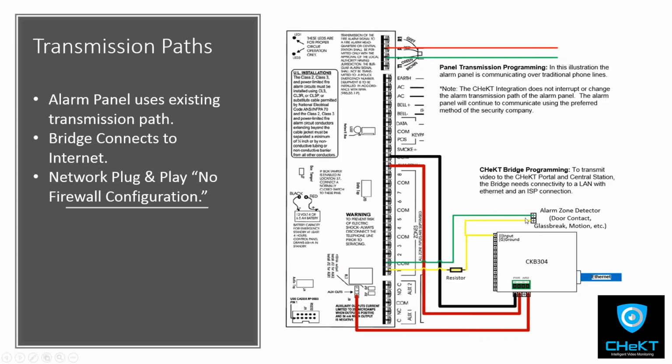This alarm zone here just represents a door contact or a glass break. The bridge unit is simply supervising the voltage on that zone. So you can see here I've got a red and a black. This is illustrating the bridge being powered off of the alarm panel. And then I have a red wire coming off of the programmable output, representing the arming and disarming capability for the alarm panel to change the state of the bridge.